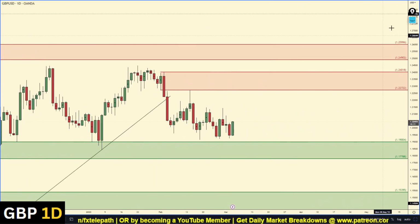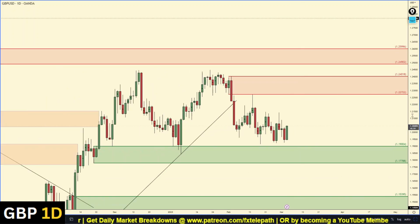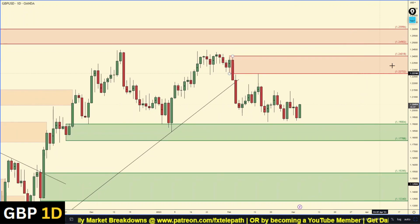The first sign was that we broke the daily uptrend, and we pointed out this daily supply. I pointed out that daily supply ahead of time. Look at the reaction off of the supply zone. So that is the one piece of evidence that I've seen that price is going to go further down.